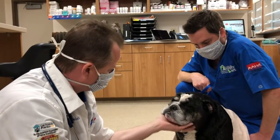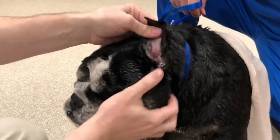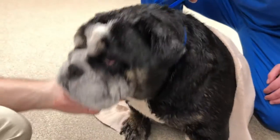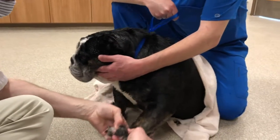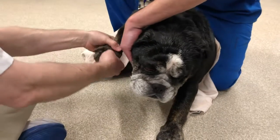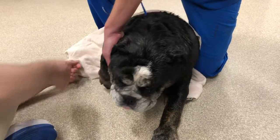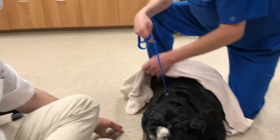It's okay, Angus. We can help you. But you see the redness? She's got a lot of redness in her ears. Angus has allergies, and this is the time of year. It's April right now, corona season, but it's also pollen season. Let me look under here, Angus, see if we can get a good look. Just a little pink. So I think we're managing it well with her different medications. We'll have to tweak it a little bit, but she's gonna be okay.